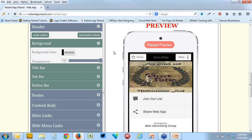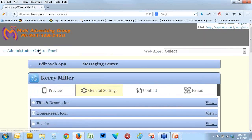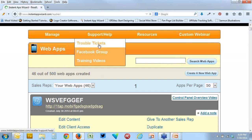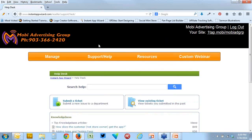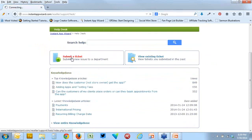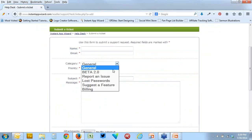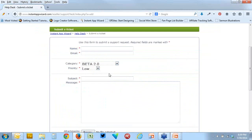Okay. I want you to go up there to support in your control panel. This is very important. Don't submit a trouble ticket anywhere else, okay? This is very important because this is how we're going to know. This is where we're going to track it. Go to category, go to beta 2.0.